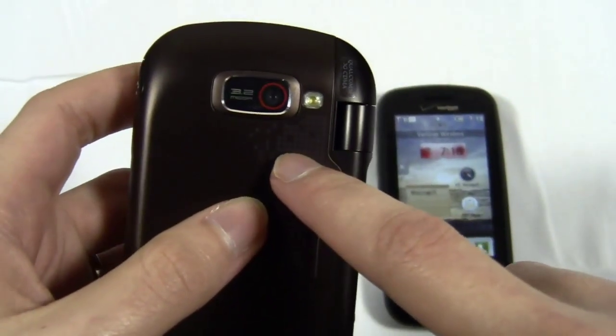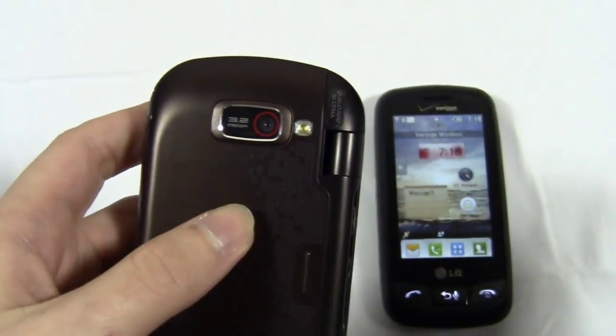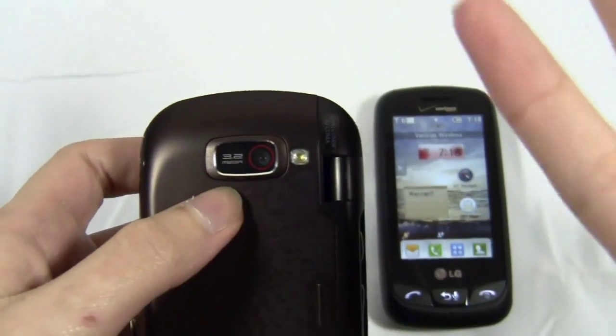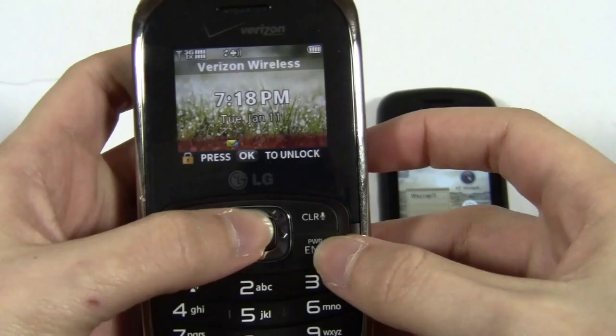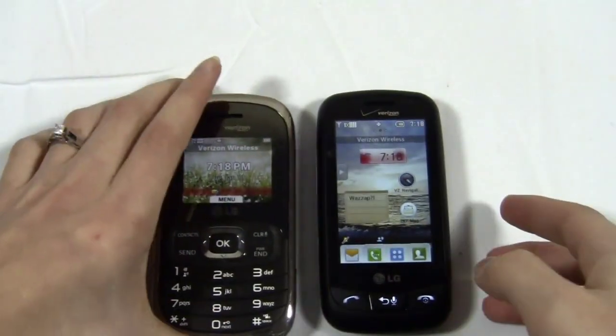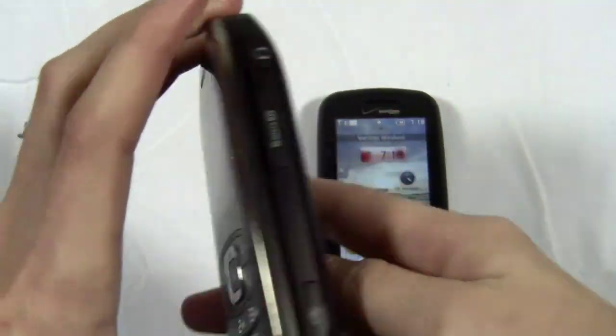The Octane also captures video, QVGA video capture, which is 320 by 240. So, not outstanding, but it does capture video that you can send in a message to friends if you would like. So again, an advantage to the Octane for having, without a doubt, a much better camera.